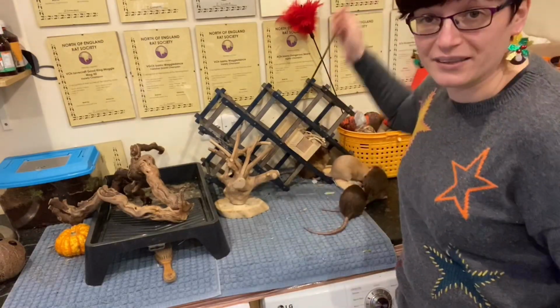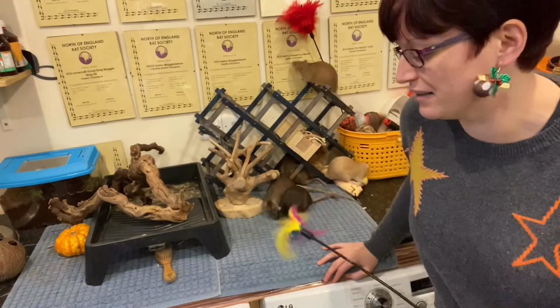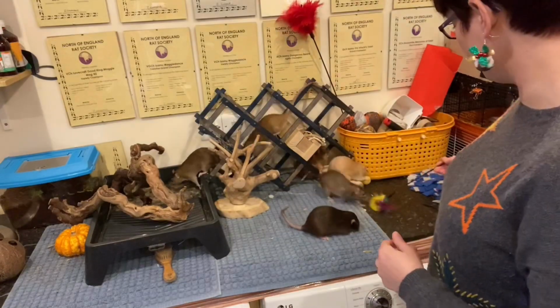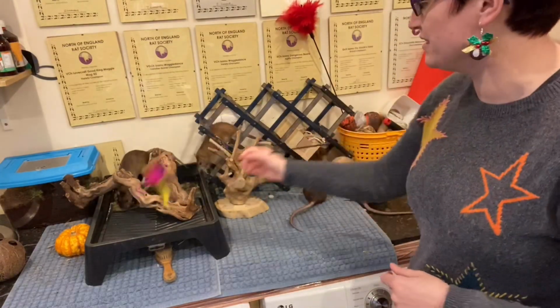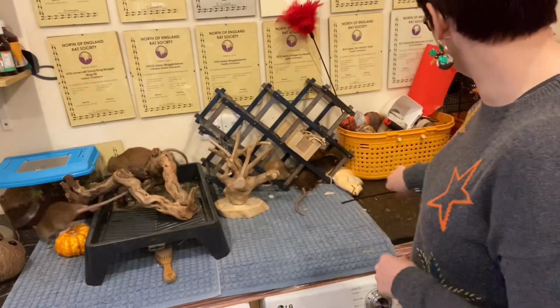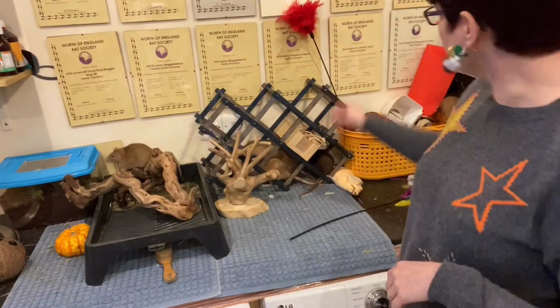Another way that we can encourage them to run on free range, and we'll see if they do this whilst distracted with other things, is using things like feather wands, and they can have a great time with this. It just depends. You've got to appeal to the rat's chase instinct, and mine are probably getting to the age now and also very distracted by other stuff where they're less interested in chase.